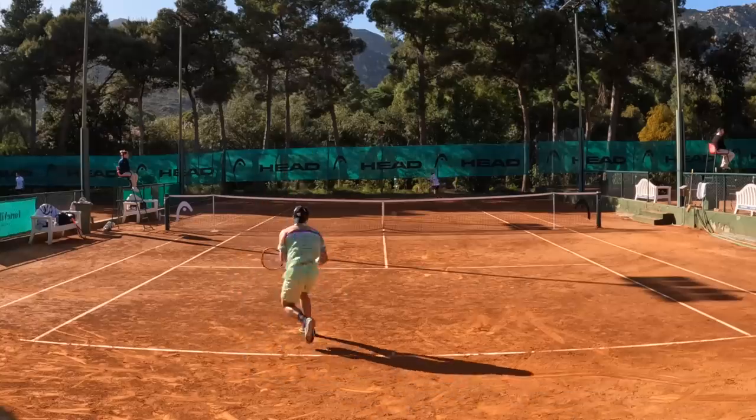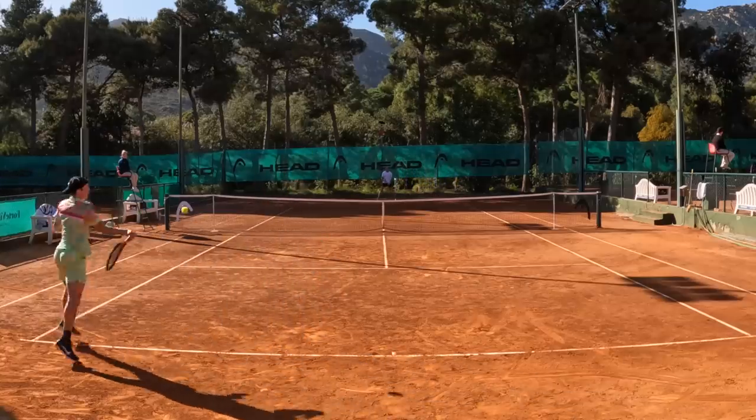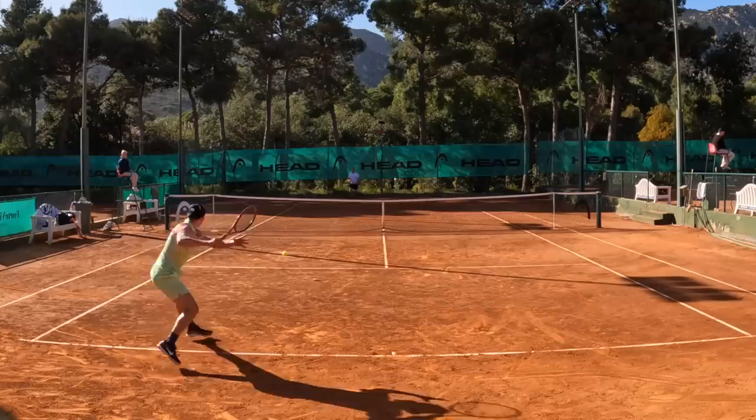Next week, I'm gonna fight for my first ATP point against the world number 511, Johannes Hartes, in the first round of the main draw.